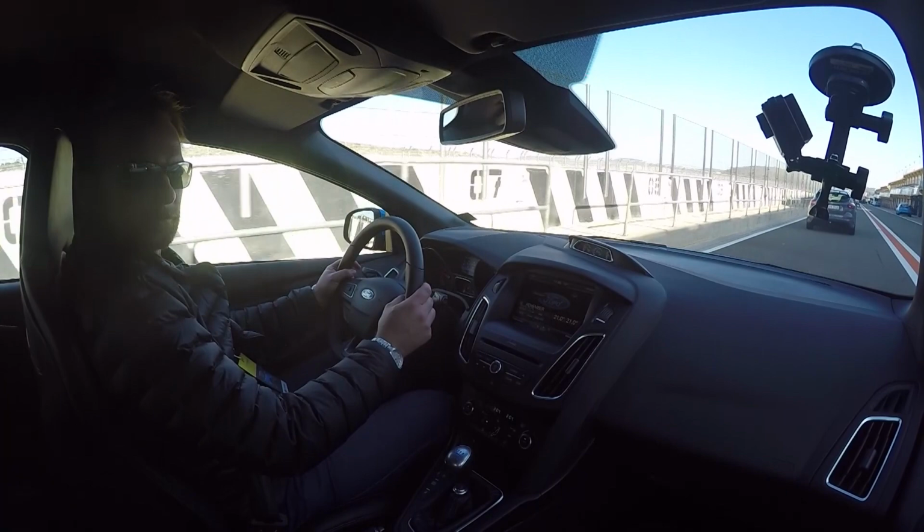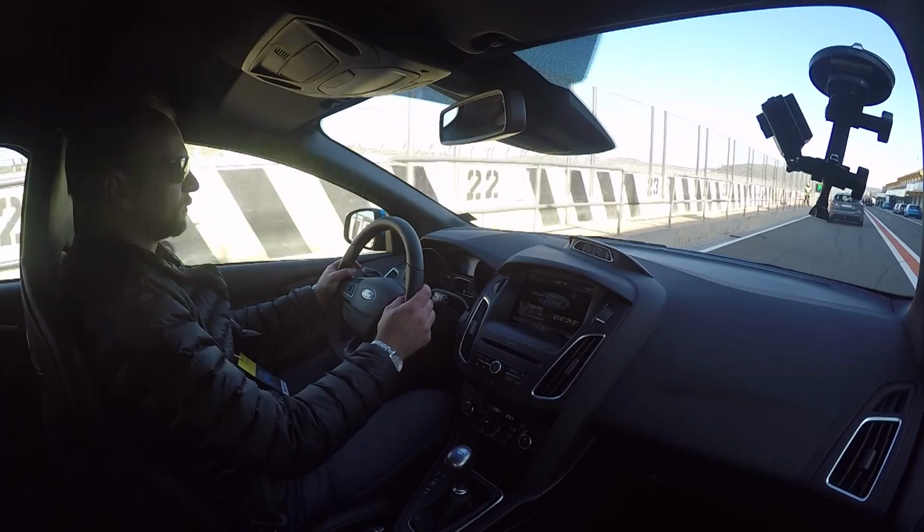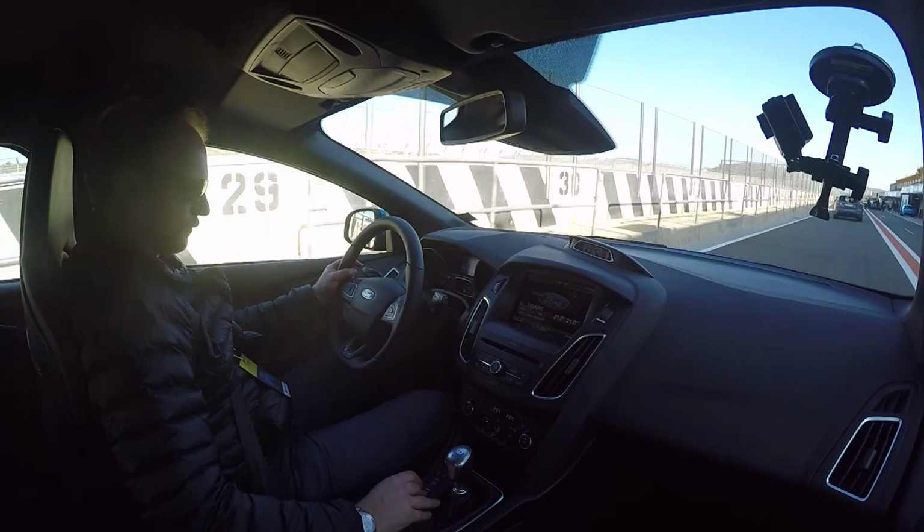Just keep in mind, only the regular sport seats are available so that you can adjust them in height. So especially if you're a taller guy, keep in mind that you have to fix the seats in another way. And if you switch cars with another driver, you have to keep in mind that you can adjust the seat in height.